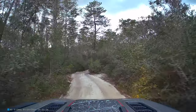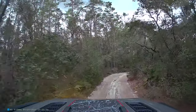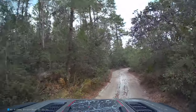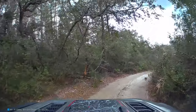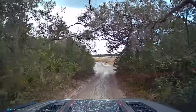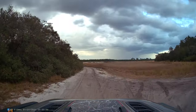It is really tight back in here, and you will get some pinstripes, and there is a little bit of maneuvering through some tight trees in here, but if you didn't know this place was here, you'd drive right by it. But all of a sudden you come around a corner to this beautiful prairie, and there's some nice camp spots out here too. There's a lot of dispersed camping around Hawkins Prairie.